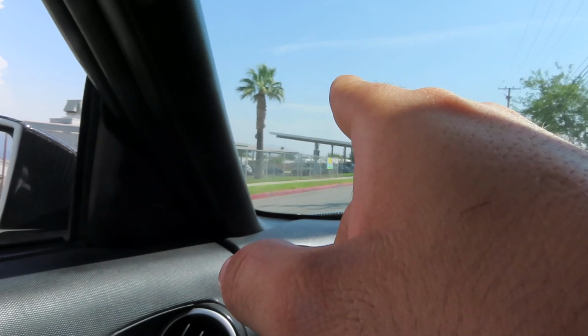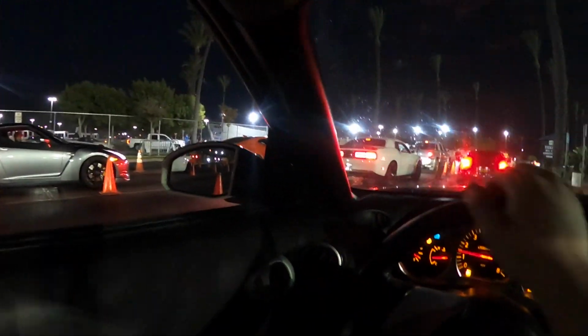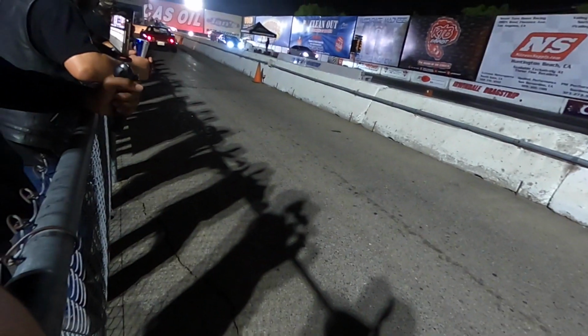Oh, look, my old elementary school. Sick dudes. That GTR, guys, sick. Oh my god, haven't been here in a while.